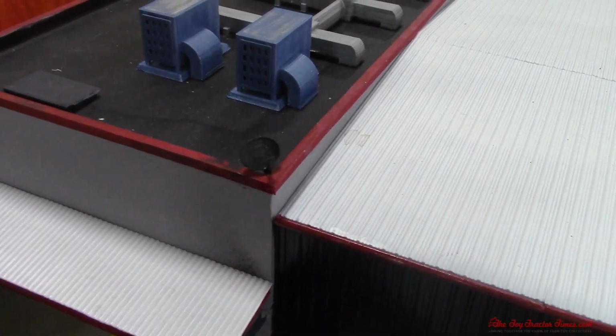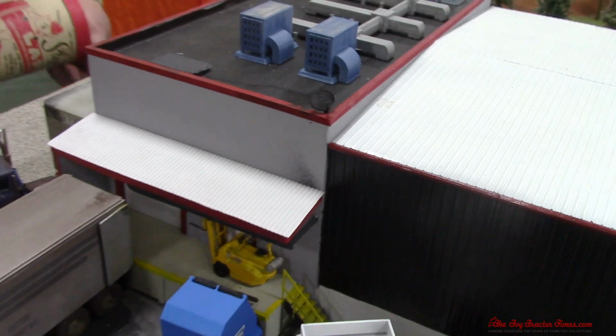A lot of little detail parts are available from Justin's Displays, from Farm Factor 3D, and another good one we just found, Bearcat 3D, which can be found on Facebook. It's all little detail that's available that just gives it that next touch that makes it more realistic.